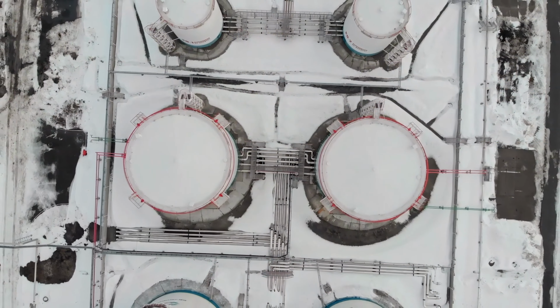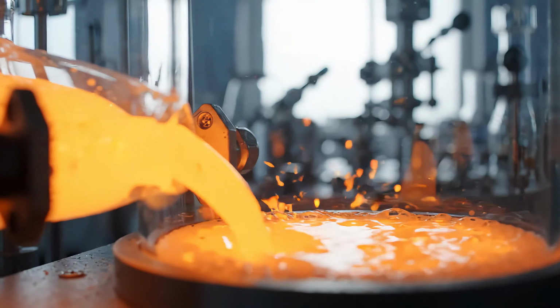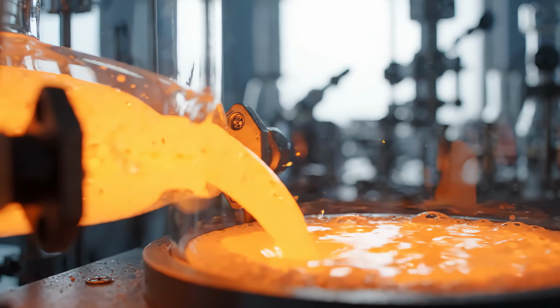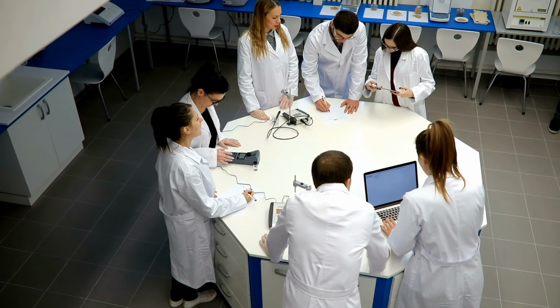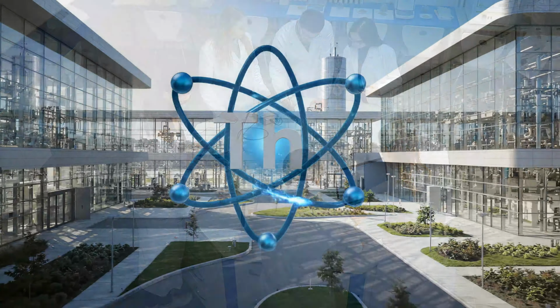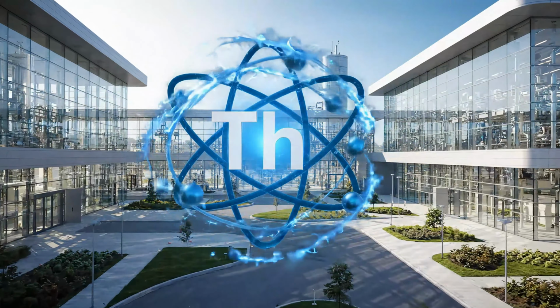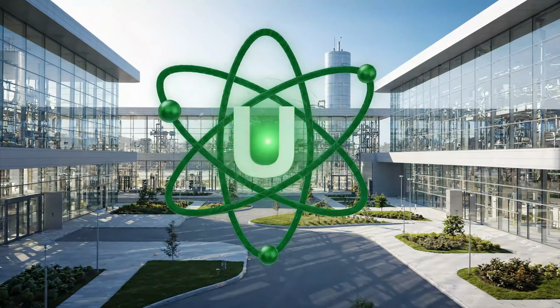Instead of relying on the conventional nuclear fuel system used by most reactors, this experimental machine uses molten salt, operates at high temperature, and has been loaded with thorium. And in 2025, Chinese researchers reported something they had been trying to prove for years. The reactor successfully converted thorium into uranium, demonstrating the key step in a thorium fuel cycle.